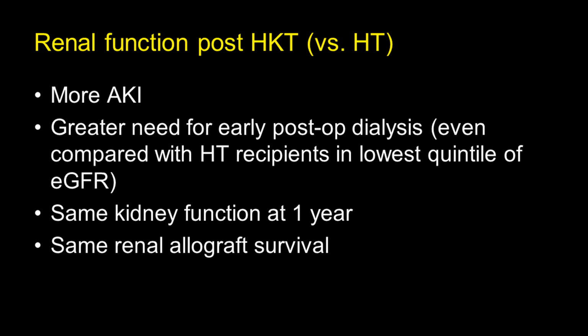What about what happens to renal function post-heart kidney transplant versus heart transplant? Interestingly, there is more acute kidney injury, greater need for early post-op dialysis, even compared with heart transplant recipients in the lowest quintile of eGFR. So in one large study, the incidence was 9% overall in heart transplant recipients, 22% in heart transplant alone recipients in the lowest quintile of eGFR, but 26% in heart kidney transplant recipients. Nevertheless, at 1 year, kidney function is the same and renal allograft survival is the same.